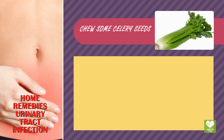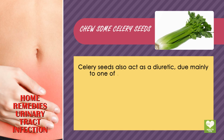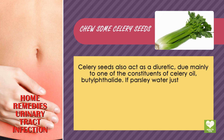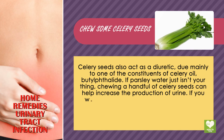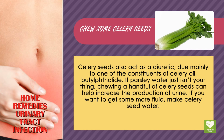Chew some celery seeds. Celery seeds also act as a diuretic, due mainly to one of the constituents of celery oil, butylphthalide. If parsley water just isn't your thing, chewing a handful of celery seeds can help increase the production of urine. If you want to get some more fluid, make celery seed water.